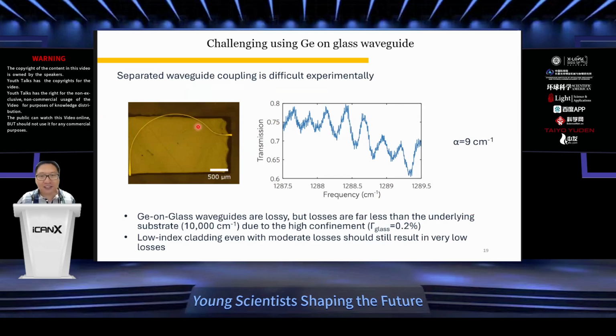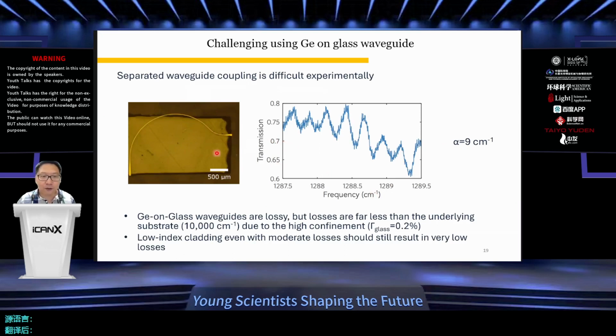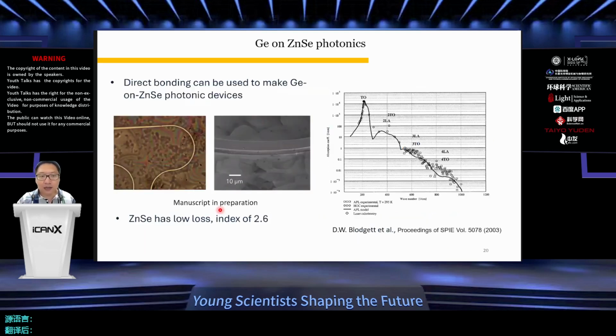We see, okay, we use the waveguide. Okay, this is a problem. The reason we don't get the long-wave infrared frequency comb yet is because we use the germanium on glass waveguide. This gives us very high loss, about 9 per centimeter in the long-wave infrared, because the glass substrate is very lossy, with a loss of more than 10,000 per centimeter. So if we want a low-loss waveguide to efficiently couple the optical signal into the waveguide, we have to develop another platform, the germanium on zinc selenide platform.